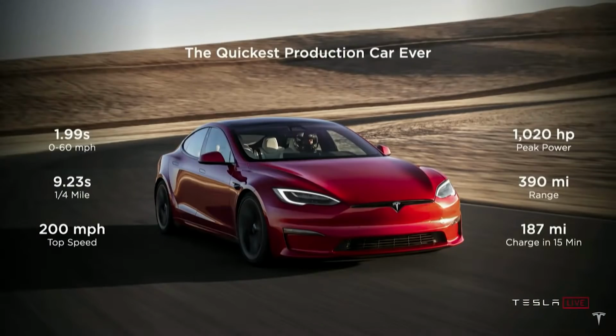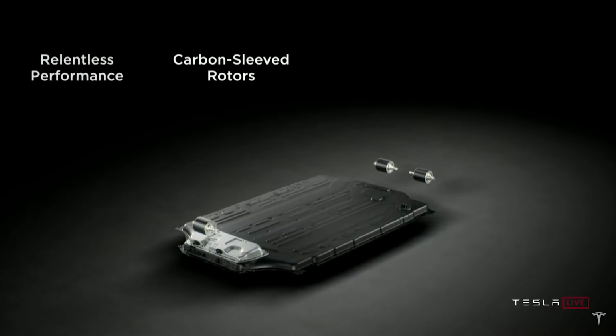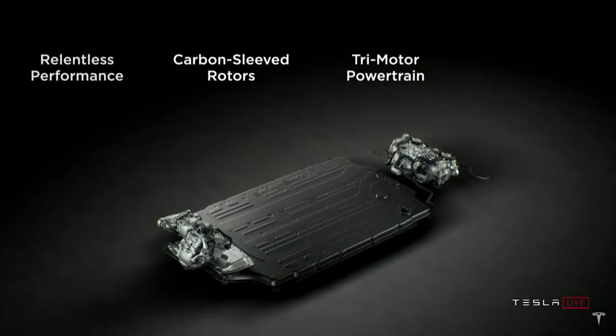This is really something you have to feel to believe, because it hits you right in the limbic system. It's like, damn, whoa. And then in terms of additional stats, it's also the fastest production car to complete a quarter mile, so 9.23 seconds. It's got a 200-mile-an-hour top speed, over 1,000 horsepower, almost 400-mile range. Like I said, charges so fast, it'll probably be done by the time you have a coffee, basically. We have an all-new battery pack. And then something we're really proud of is the new carbon-sleeved rotors for the motor.